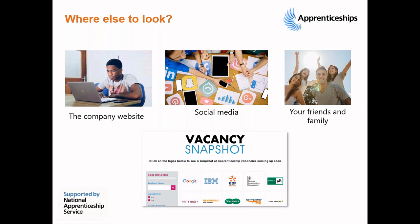So, for example, say you wanted to be a police officer, you would follow West Yorkshire Police if you wanted to work for them on their social media platforms, and that could be Twitter, Facebook, Instagram, etc. Another social media tool very useful is LinkedIn, and I'll explain a little bit about that soon.